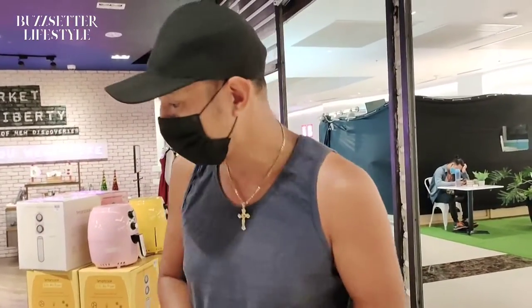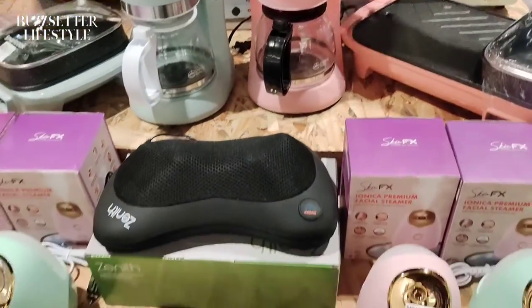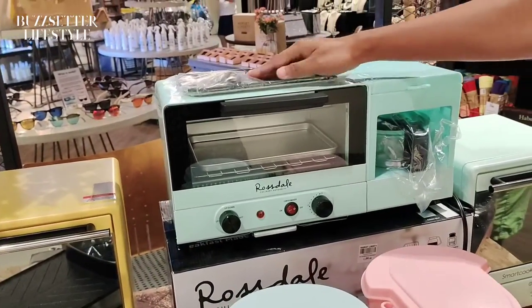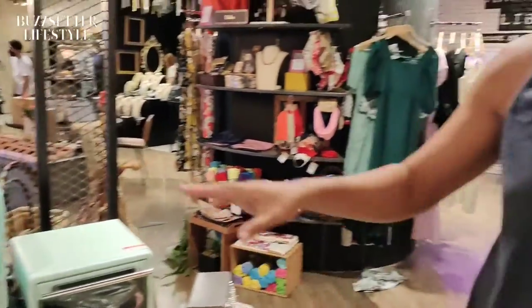So guys, the first stop we're going to check out is some of the electronic stuff for your everyday cooking needs. Over here we have the grill. They also have stuff for your comb. They got a coffee maker. And they also got this one, the 3-in-1, a microwave toaster. You can heat up your food over here. And also a coffee maker. So 3-in-1. We also got a toaster over here. The best thing about them, they're all colorful.